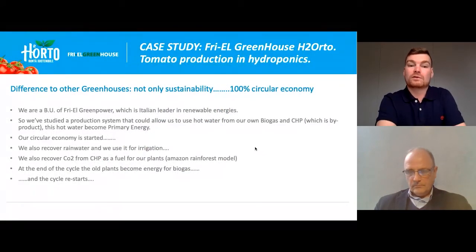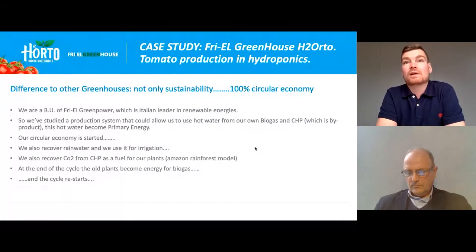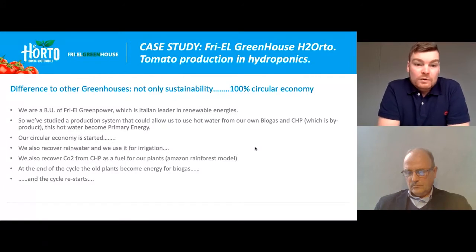Differences to other greenhouses. It's not only sustainability. Here we have a 100% circular economy. We are a daughter company from Fri-EL Green Power, which is the Italian leader in renewable energies. Think about the biogas plants, solar fields. So we studied a production system that could allow us to use hot water from our own biogas installation. Here on the site, that's where it all started.